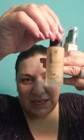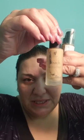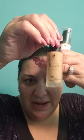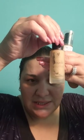Also been going between the Unique Touch. It's the most silkiest. It's not full coverage, but it's good for when I'm just going to run errands, when I'm just going to chill around the house. But I love the silky feel of their products. I definitely want to get some more. I did a review on that.